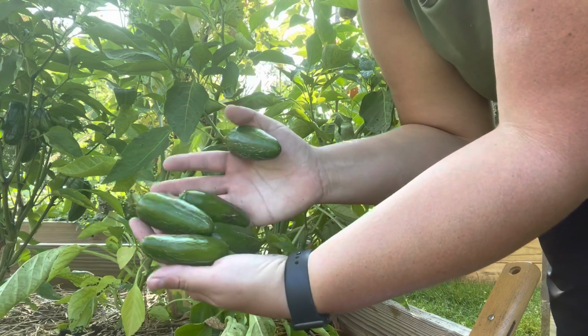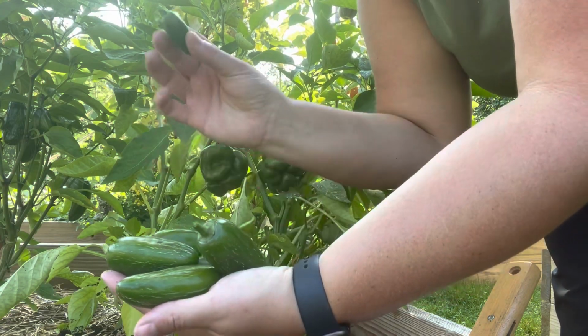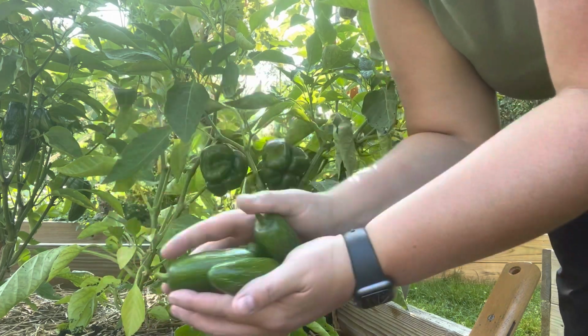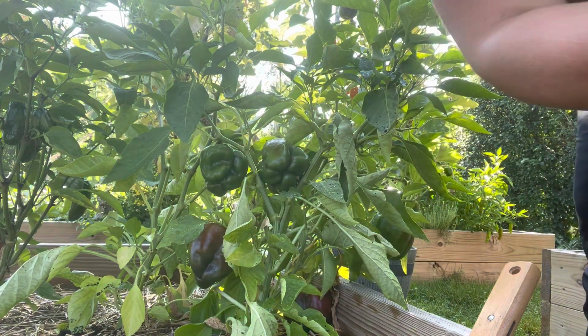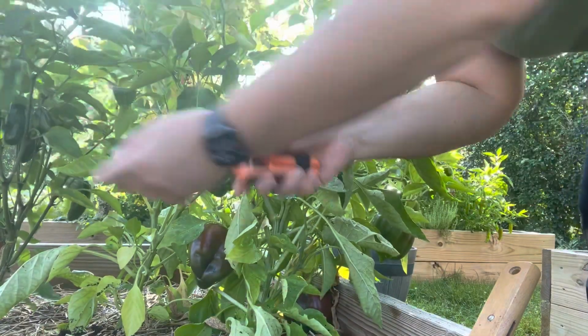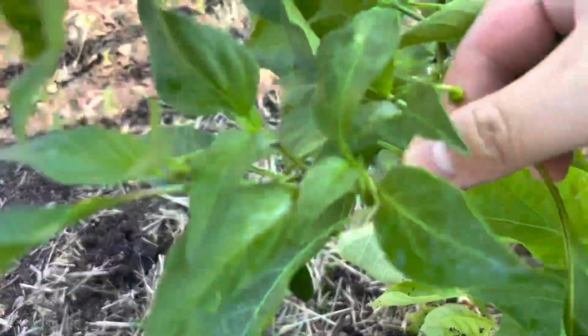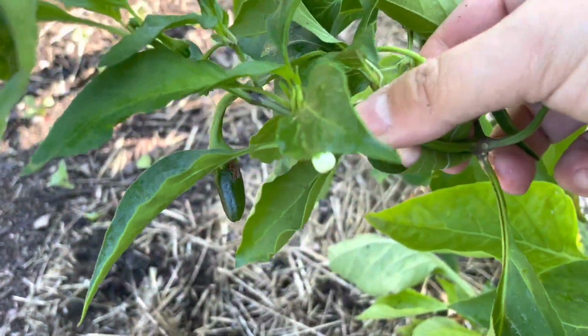Here's off of one plant. I've got 1, 2, 3, 4, 5, 6, 7, little tiny one, 8. Not bad. This is the second time I've harvested. My jalapenos definitely have not done as good this year as they have in the past. I still have some new, oh, can I get it in there? Some new blooms starting to form on this.